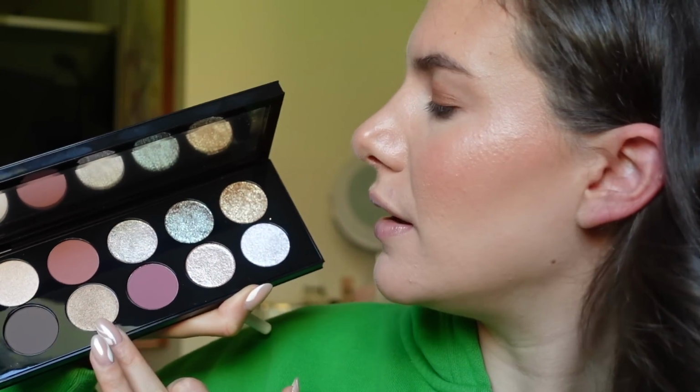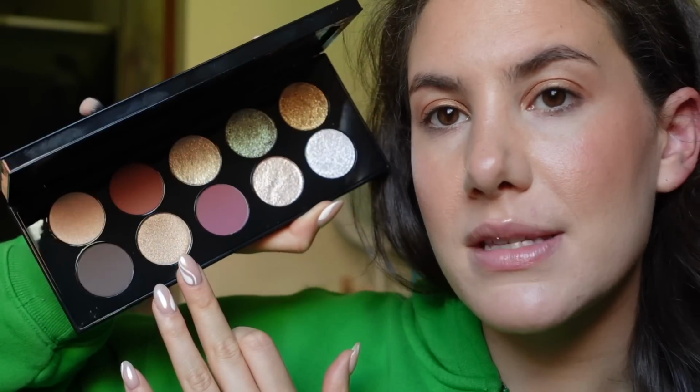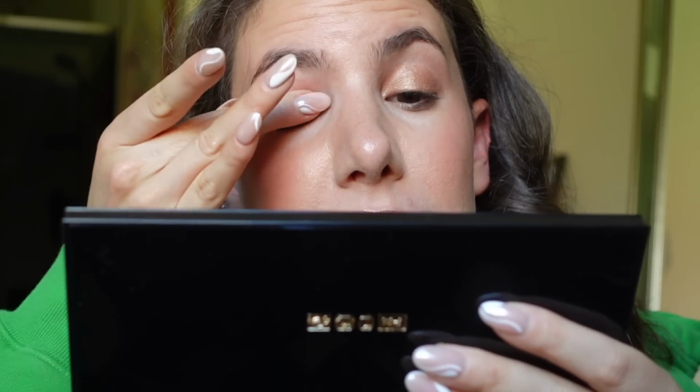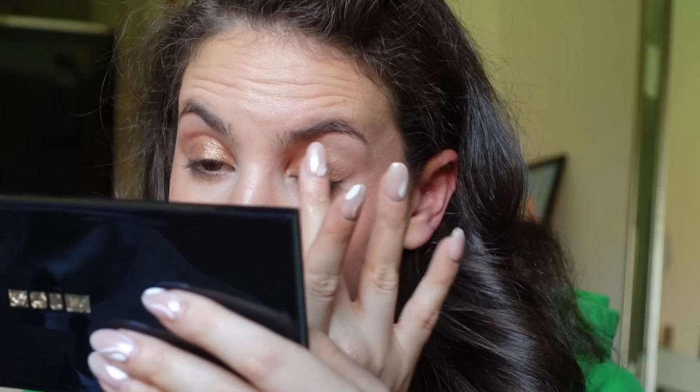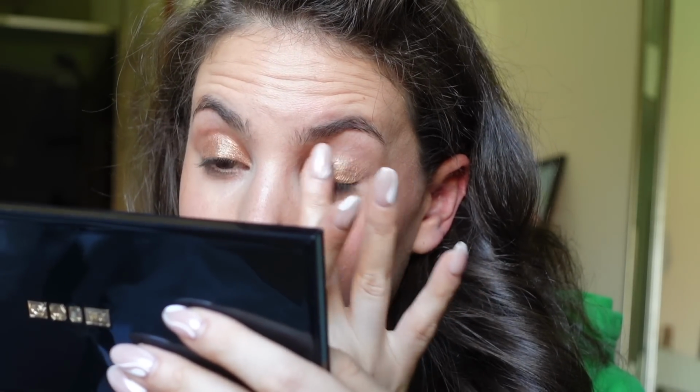I'm going to take this new Pat McGrath eyeshadow palette. I'm gonna take this shade right over here. It's a really nice bronzy color on my finger, and I'm going to put this on top of my lid. So this eye tint is gonna act kind of as my sticky base. And this is actually a very similar shade, so it's just gonna make it pop a little bit more.